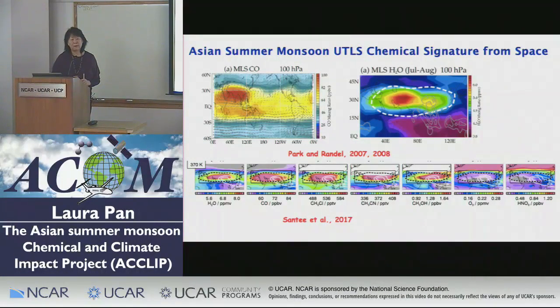Following the years of Bill and Mi Jiang's work, there are many species, and people in many different ways have shown that. I'm only showing some satellite pictures, MLS carbon monoxide and water vapor, and Michelle Santee recently published a highlighted paper showing how many species have this pattern at the 100 millibar level.